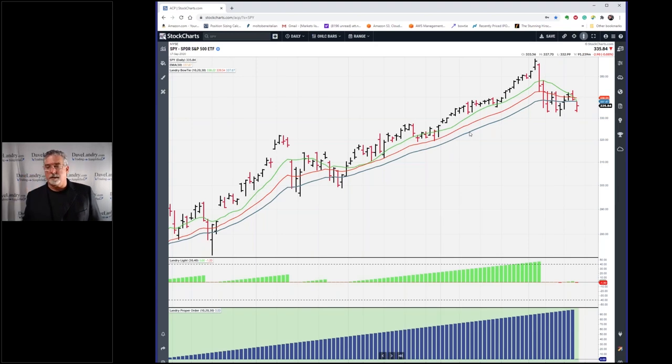So proper order in the moving averages, you can see that we had proper order for a long, long, long, long time. And this is kind of a fun little indicator. I know I'm a nerd.